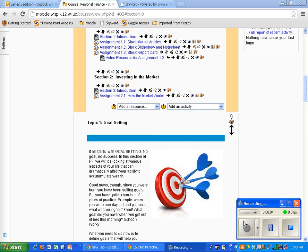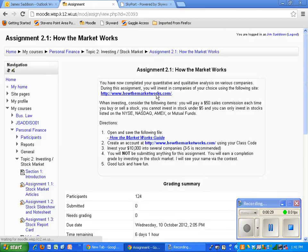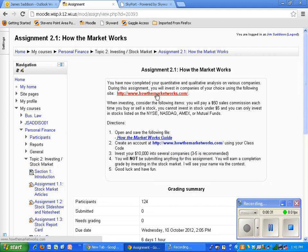Okay, the last couple of days you spent working on your stock report card, and you were looking at different companies, deciding whether or not they might be a good company to invest in. So we're going to take that information and we're going to actually start investing. So if you click on assignment 2.1 under topic 2, how the market works, we're going to get started on this.